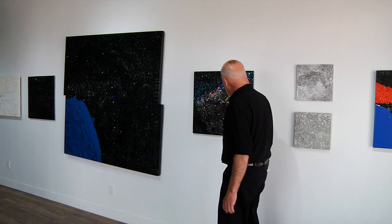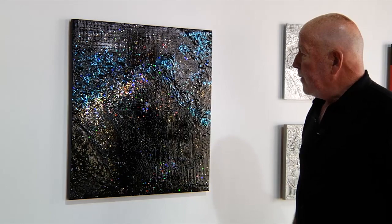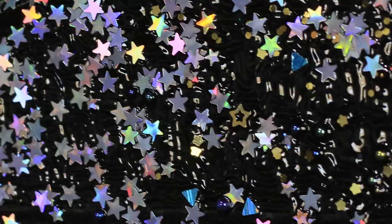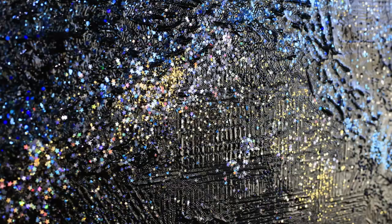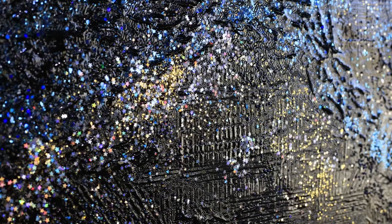Another one where I really got going on the tinsel, there's a lot of stars in this particular one. They have a nice glitter to them. And there's also a bit of a reference to the night sky and what the city of angels looks like when you fly into LAX and you see all the lights of the city.